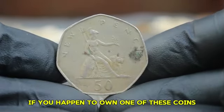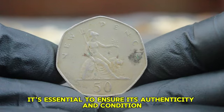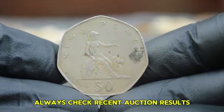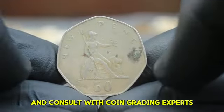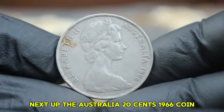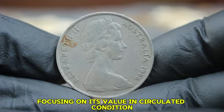If you happen to own one of these coins or are considering purchasing one, it's essential to ensure its authenticity and condition. Always check recent auction results and consult with coin grading experts to get the best estimate of its value. Next up, the Australia 20 cents 1966 coin, particularly focusing on its value in circulated condition.